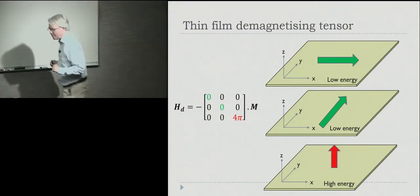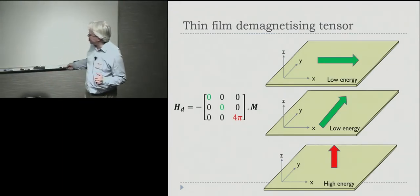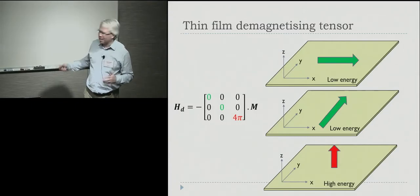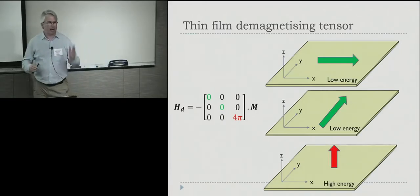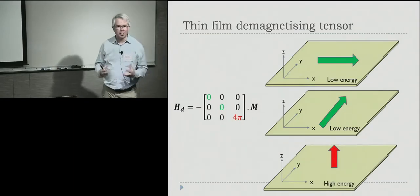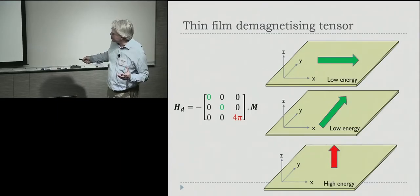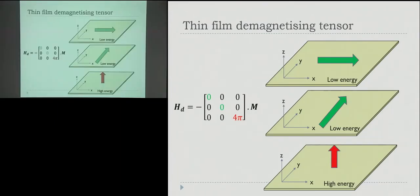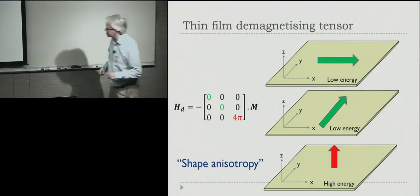Okay? Now, everything else I'm going to tell you in the rest of this lecture is about materials that behave like this. And the reason I've taken you through this is I want you to be surprised. I want you to understand that if you see a film magnetized along its z-axis, there must be something going on of enormously high energy, because whatever's going on to cause that, it's got to overcome this maximum 4 pi Ms demagnetizing field. So it must be a powerful effect. And we call this dependence of energy on the magnetization direction shape anisotropy. And I'll refer to that term again in a few minutes.